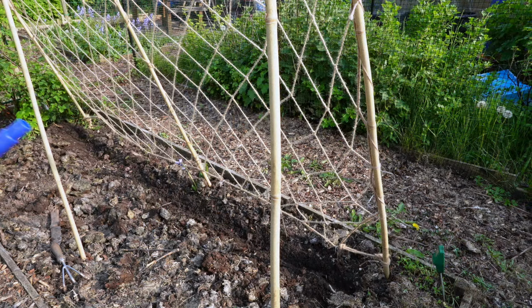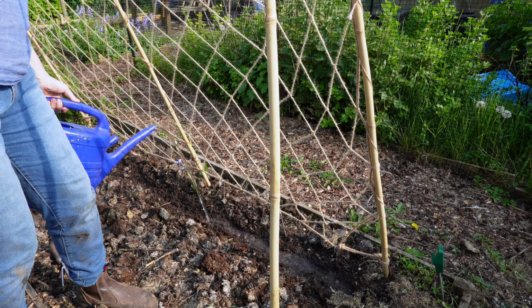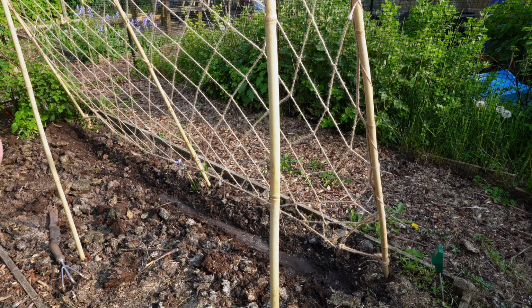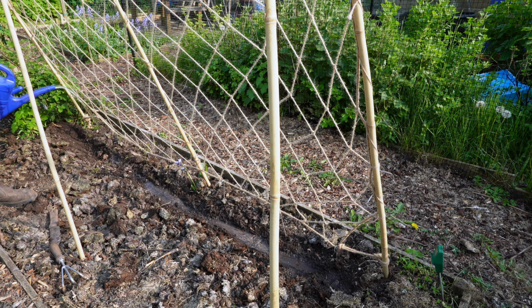Okay, I've created a nice little channel there, about 2 inches deep. And although it's quite damp underneath, I'm still going to put some water in there so the peas know which way to go. There we go. Right, let's get planting.